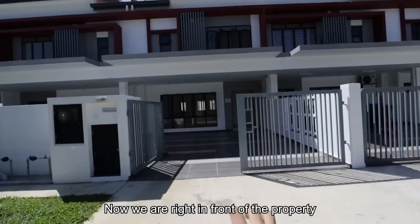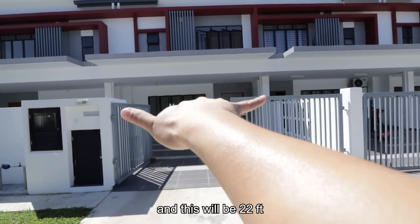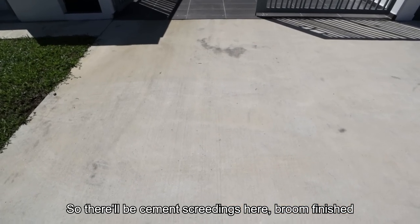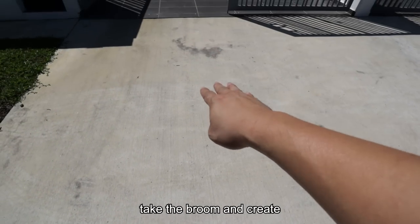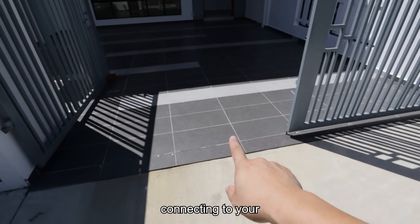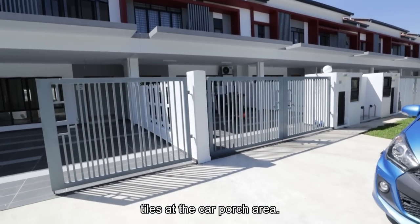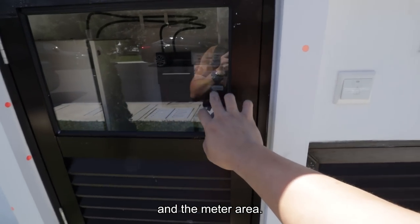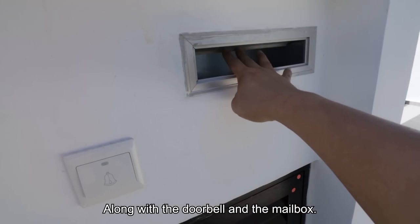Now we are right in front of the property, and this will be 22 and the depth will be 70. So there will be cement screedings here, broomed finish, where they literally take the broom and create all these patterns connecting to your tiles at the car porch area. This will be the refuse area and the meter area, along with the doorbell and the mail.